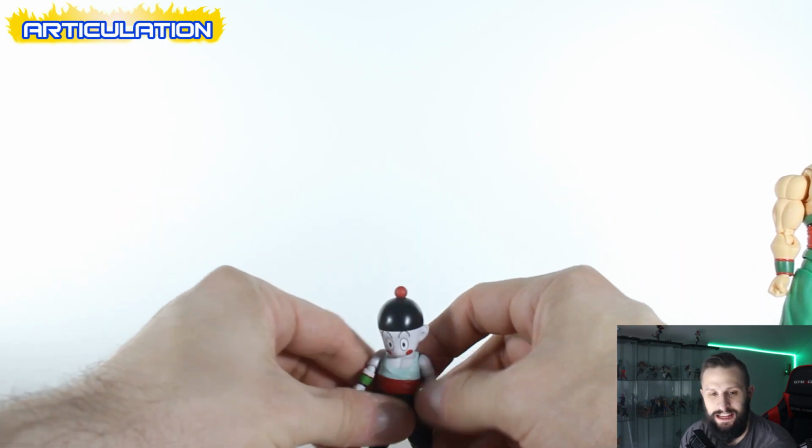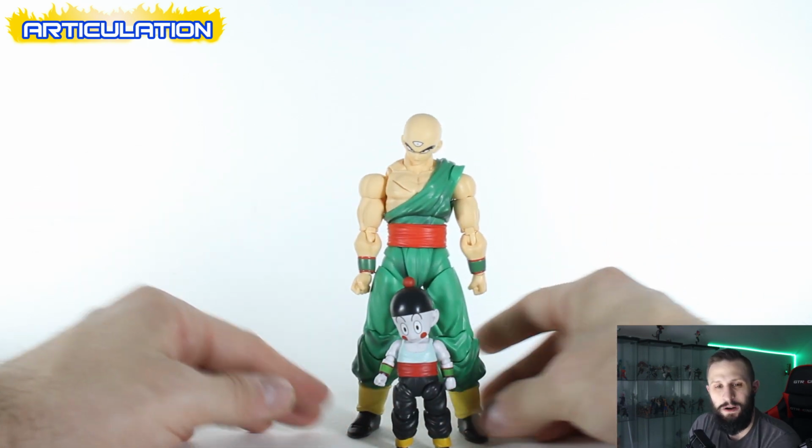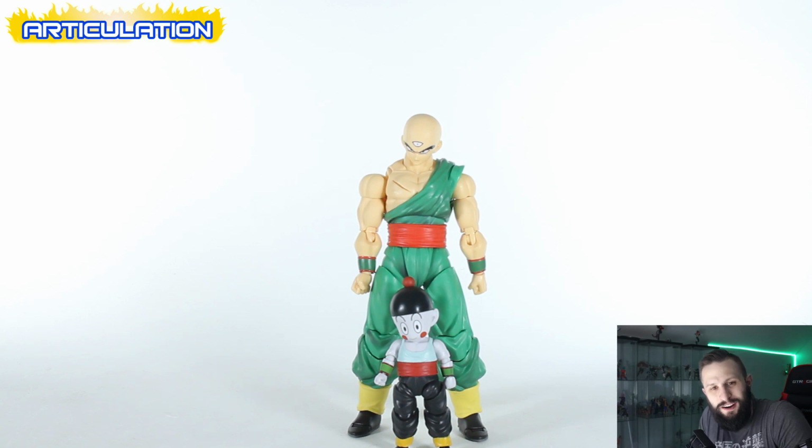So as far as articulation for these guys, is it weird to say that Chiaotzu almost has better articulation than the full-fledged figure? Because the biceps on Tien, they stop right there. That's where he stops because his bicep is so big. The ab crunch shouldn't even be there, really, because you can't even move it. Back thing, no limbo style, nothing.